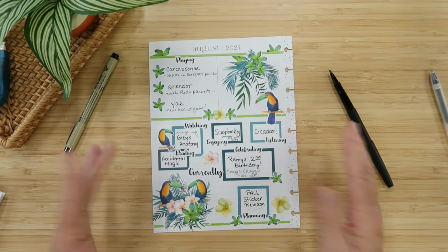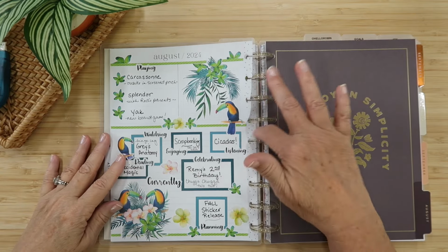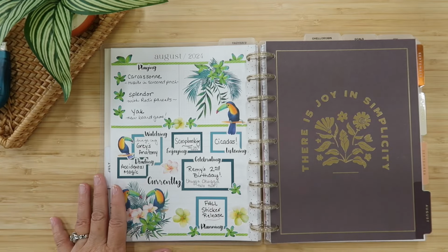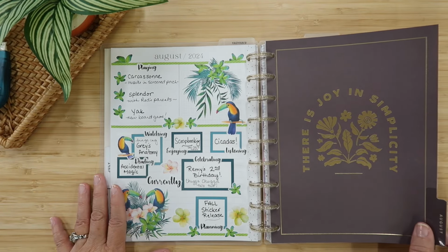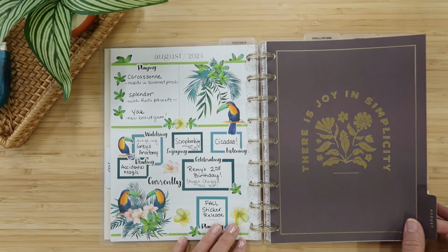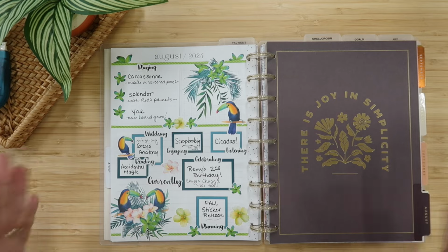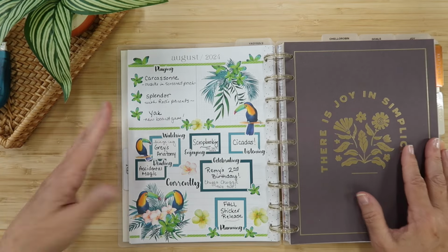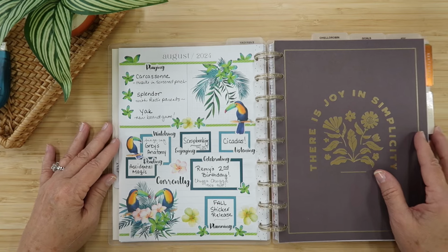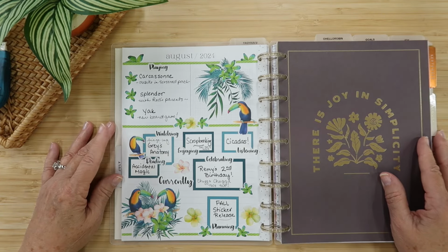Okay, so this is done. Let me get the planner and put her in. So we are setting this Toucan Durante rainforest situation right next to my August divider. There's joy and simplicity. This isn't very simple because it's all stickered up, but I do love it. And this is my Woodland Charm planner that I love too. I love looking back on these, and I love the seasonal quality of this too, because just leafing through them, you can see through the year what you're into and what you're interested in. And I really, really love that.